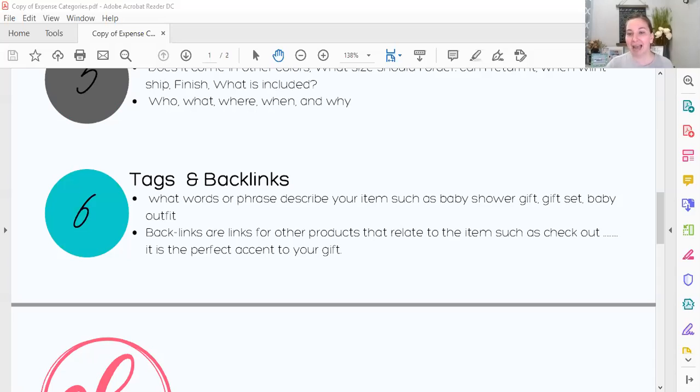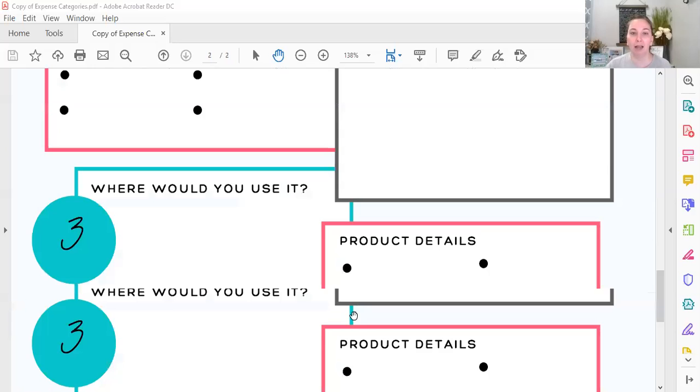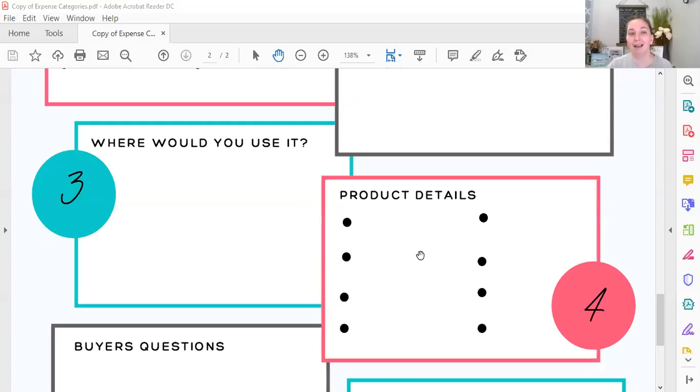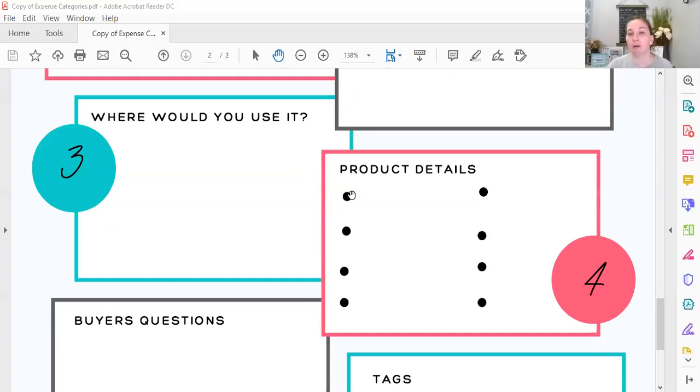Here's some examples of tags. I'm sure you guys are all familiar with those. I'm not going to go into a lot of detail about it, but here you'll find your information on tags. But I want to show you guys real quickly some examples of some backlinks. Here you guys will find your worksheet, and I've kind of tried to lay it out for you guys in a way that will help you kind of know how to put it. So keywords in SEO for title purposes should be separated with a comma or dashes, and product descriptions, when possible, should use bullet points.